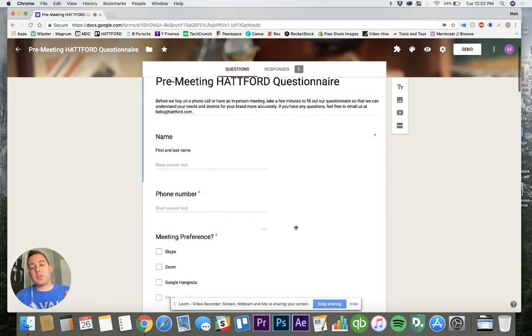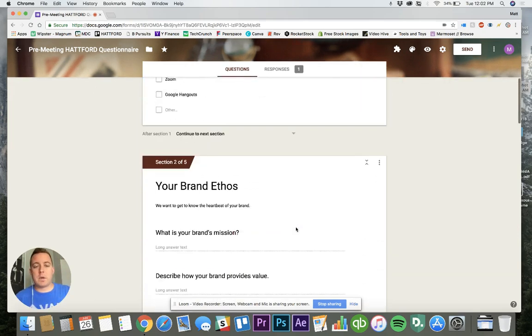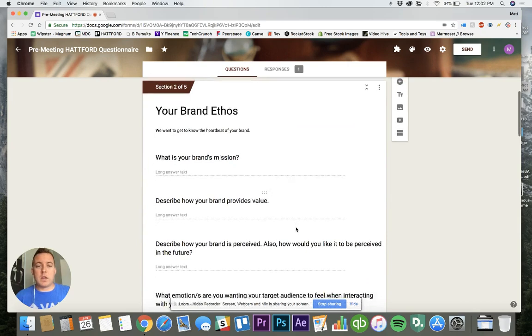So the first section here is just basic contact information. The second one is your brand ethos. So we want to know what your brand's mission is. Describe how your brand provides value. So that's key in terms of understanding, is that through a service? Is that through products? How are you providing value to your customers?